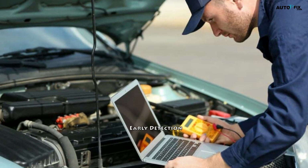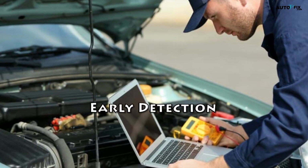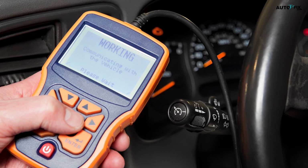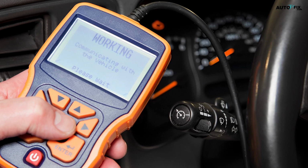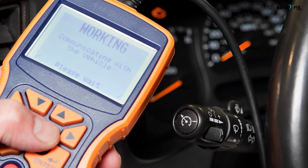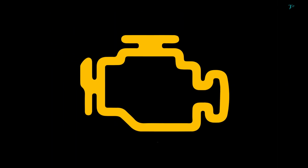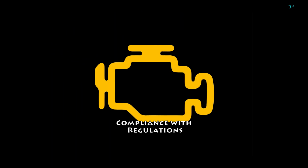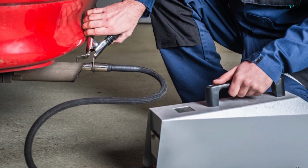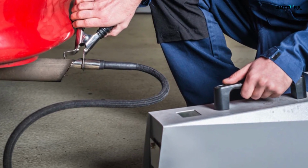2. Early detection. Many warning lights are designed to alert you to emerging issues before they escalate into more significant problems, allowing you to address them promptly and avoid costly repairs. 3. Compliance with regulations. Some warning lights, like the check engine light, may indicate issues that could cause your vehicle to fail emissions tests or violate environmental regulations.